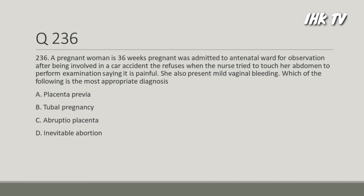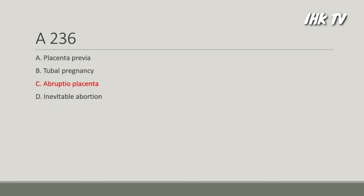236. A pregnant woman, 36 weeks pregnant, was admitted to the antenatal ward for observation after being involved in a car accident. She refuses when the nurse tries to touch her abdomen to perform examination, saying it is painful. She also presents mild vaginal bleeding. Which of the following is the most appropriate diagnosis? A. Placenta previa. B. Tubal pregnancy. C. Abruptio placenta. D. Inevitable abortion. The answer is C. Abruptio placenta.